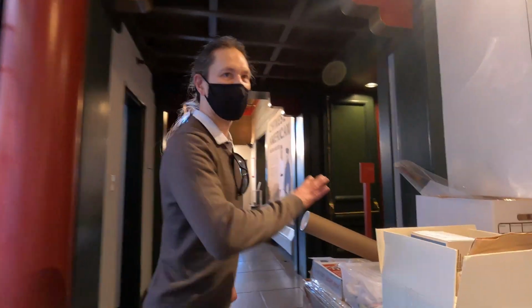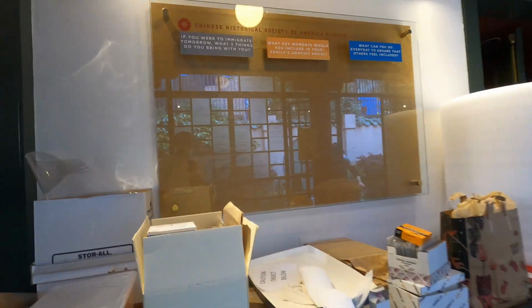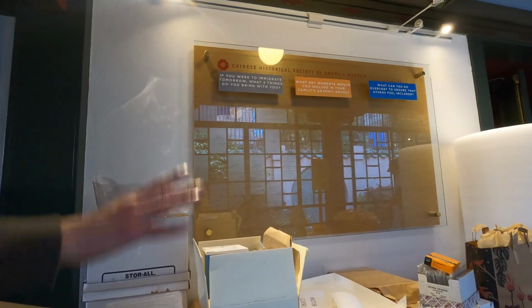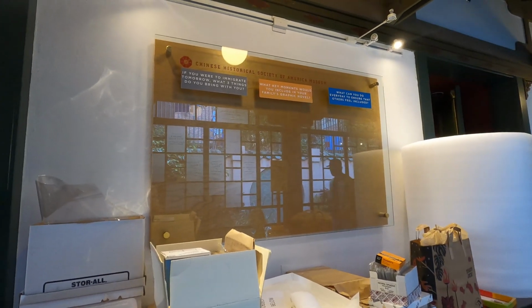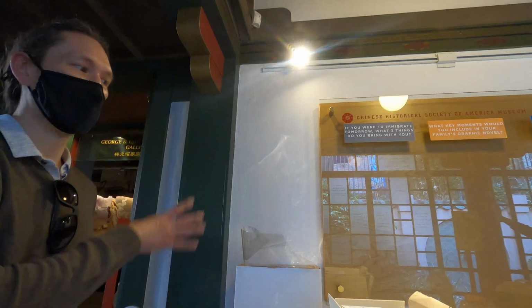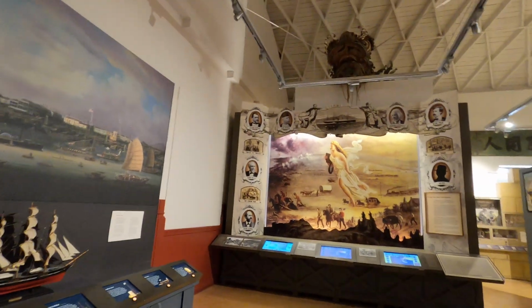That's cool. So right now you see his mess here. The museum is undergoing a bit of a renovation and a reorganization. So that's what you'll see a bit today, in some of the intermediary spaces, not the galleries themselves. We're doing some reorganization, so please excuse the mess. Oh, no worries. Oh, wow.